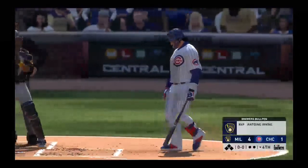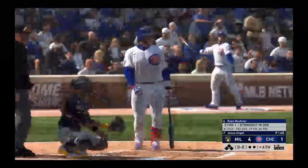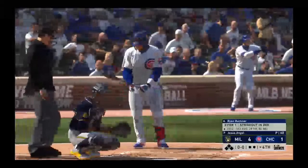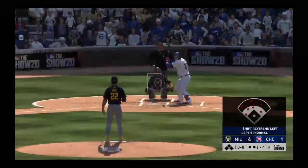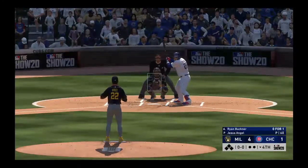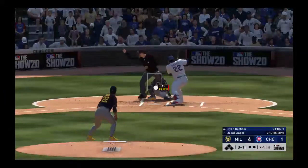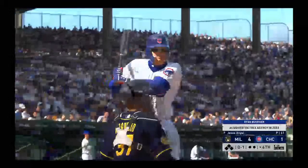Leading off the inning, Ryan Buckner, and they'll need him to get something going here. First baseman, Ryan Buckner. Here comes the first pitch. 0-1.